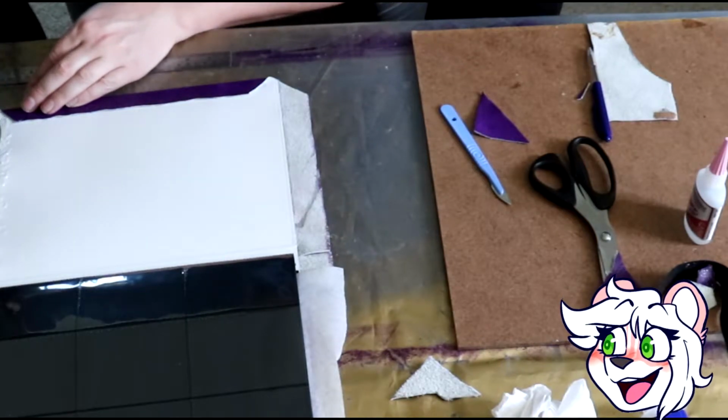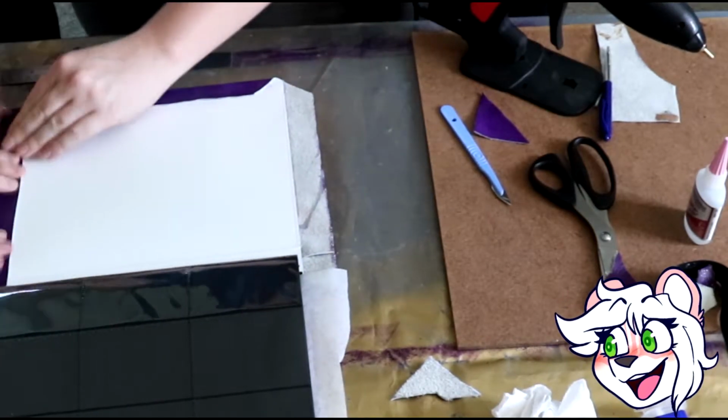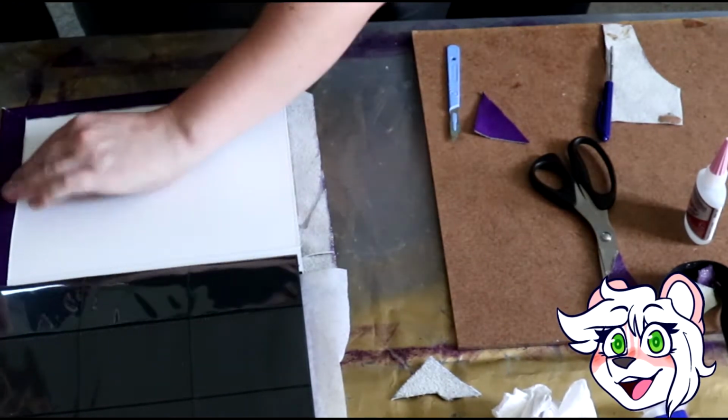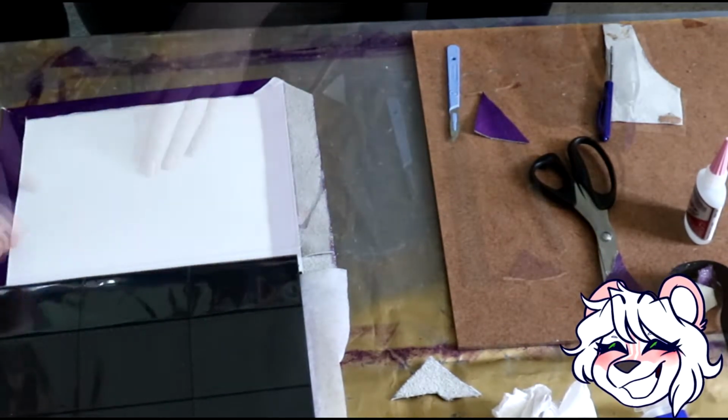Don't panic if you slightly miscut the corners either. Getting them perfect is super fiddly, and once we put down the corner protectors, no one's even gonna be able to tell, so no stress.